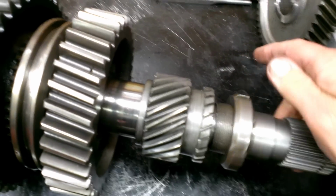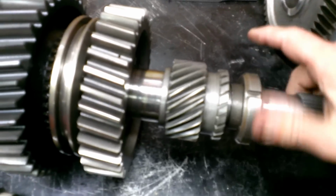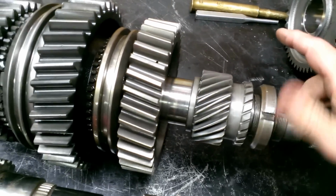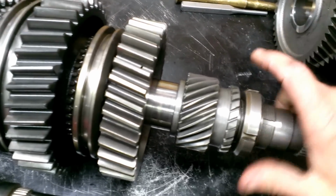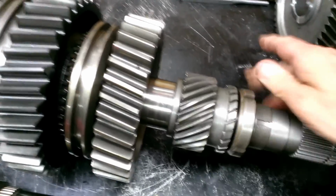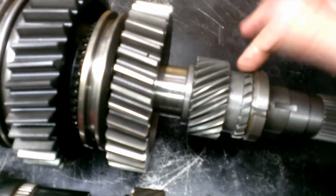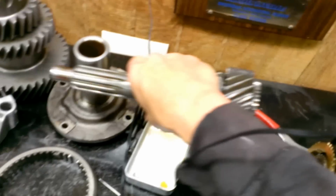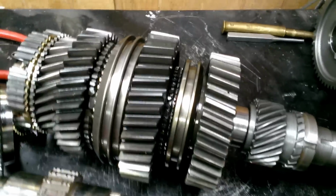Some people will agree that it's years of wear. If you lug it in fifth gear a lot, pulling heavy loads in fifth gear, you get a lot of stress on this small fifth gear right here. Right here is fifth gear. You've got first, second, third, fourth, that's the input shaft gear, so we'll get into that later. No problem there. Here's the fifth counter gear.